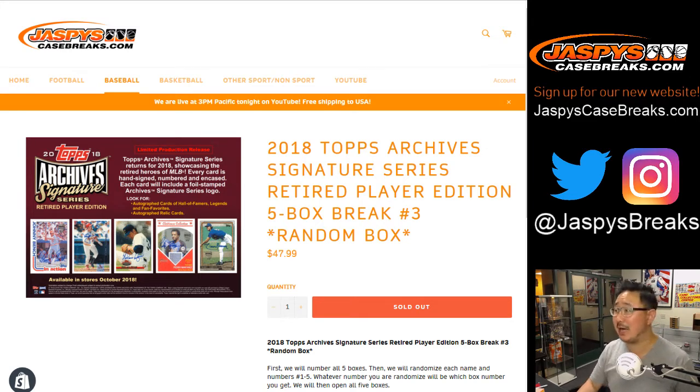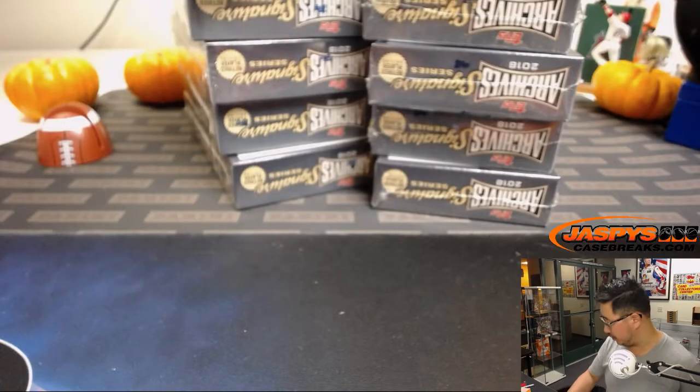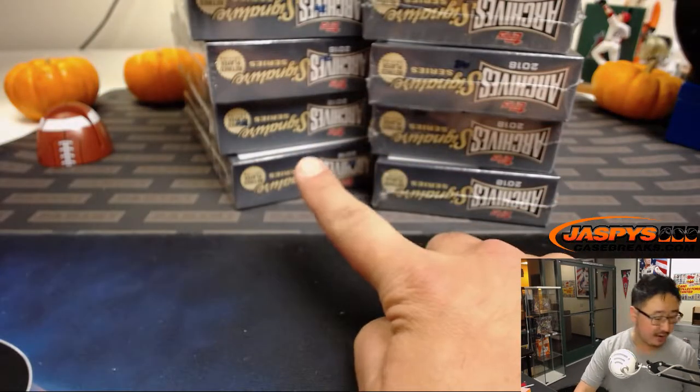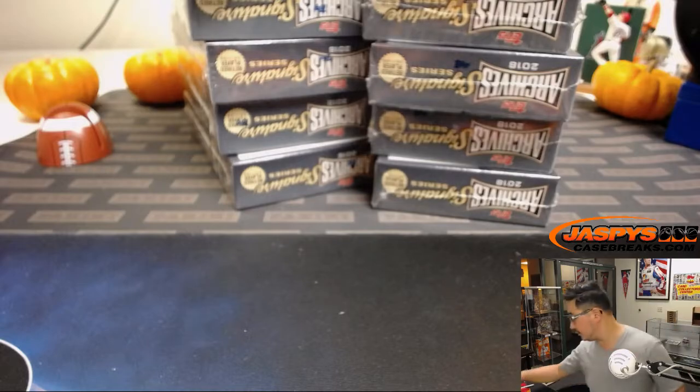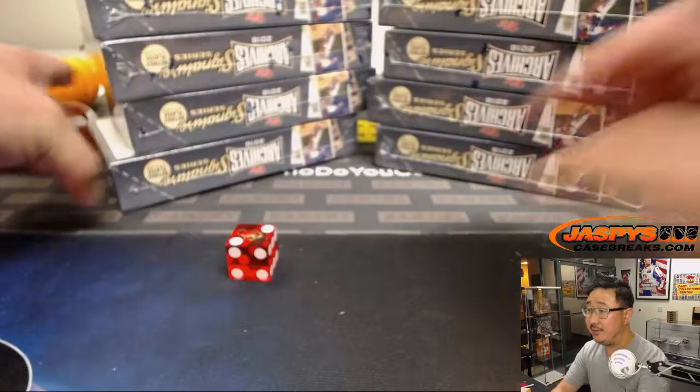5-box random box break number 3 from JaspysCaseBreaks.com. Big thanks to Jared, Mark, Cody, and Mike for getting into this action. There's boxes 1 through 5. And in fact, before we start, let's figure out which side we're going to do. So there's 5 boxes on either side right here. Let's get a... There we go. 1, 2, 3 for the left side, 4, 5, 6 for the right side.